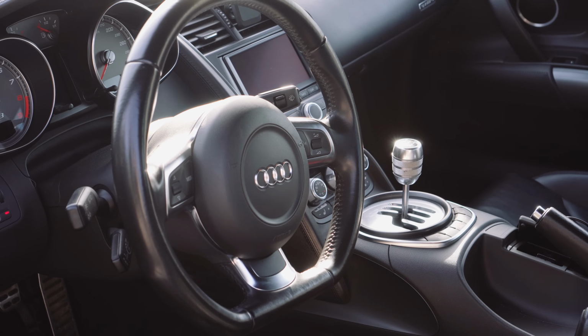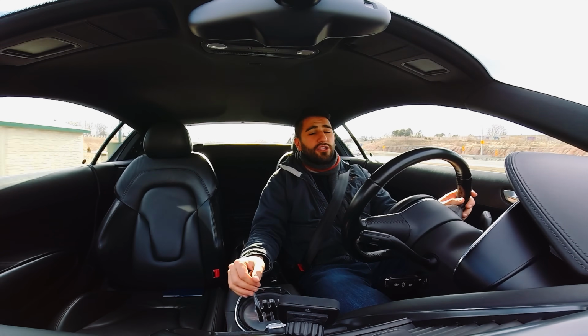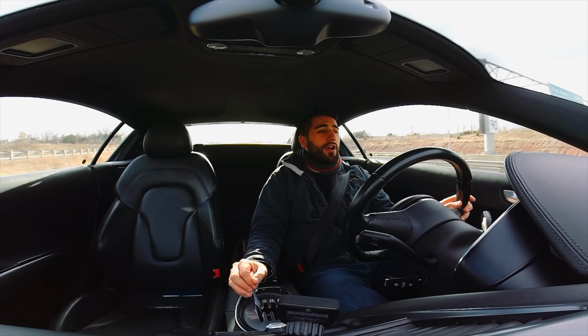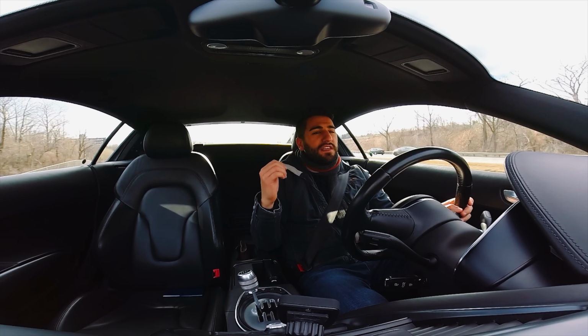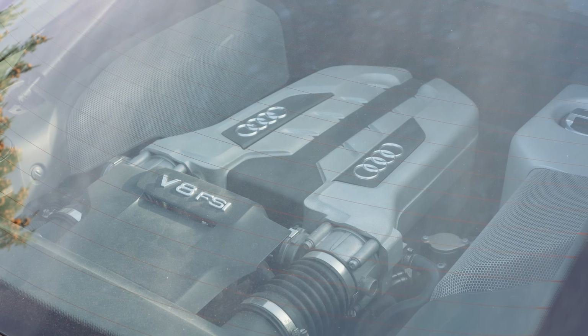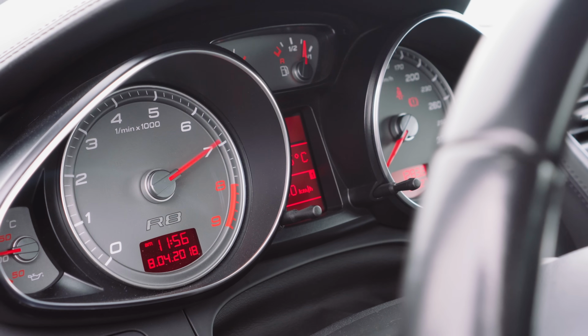So extended leather in the dash. You have all kinds of nice comfort features, the Magnaride suspension, parking sensors, all that jazz in here. But right away, what takes you for this heart-wrenching spin is this V8 engine sitting right behind me here. 4.2 liter, 420 horsepower. I've talked about it before, but it is exhilarating to hear.